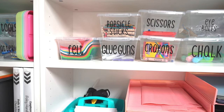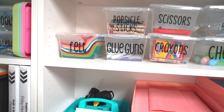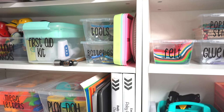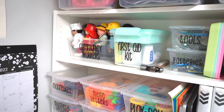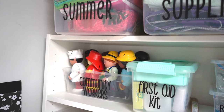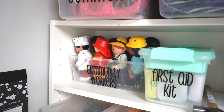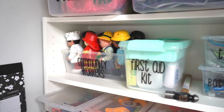I do have some glue guns and glue sticks, popsicle sticks for crafts, and felt. Now over here you're gonna see my first aid kit, some tools, some batteries. I also have the community workers here. I didn't have anywhere to put them, so I just put them there. They're so cute. I ended up getting that from a daycare that closed down, and so I bring it out whenever we have that theme.